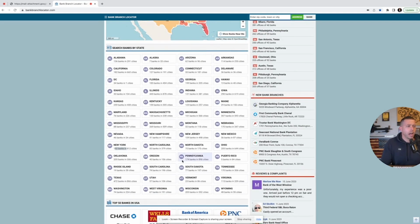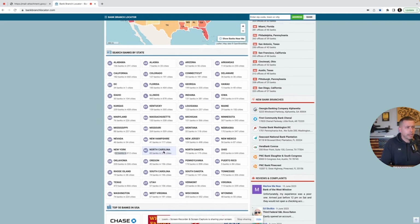But those would probably be my top 10 that I like to get funding for my clients. A few other notable mentions would be Utah. They got some good banks out there as well. Colorado has some good banks out there as well.